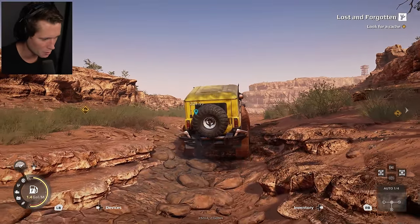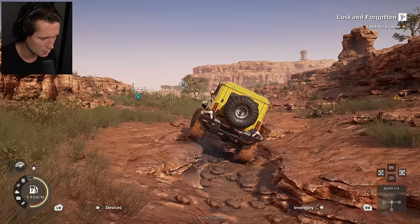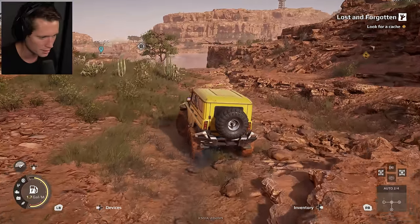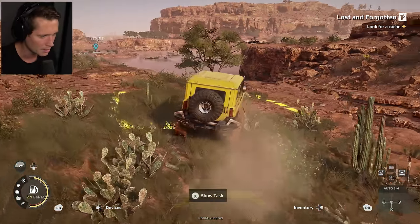I want to use the new one. I'm going to make that a priority. I'll probably grind it after this episode. I'm going to figure out whatever that mission we need to unlock the roof rack and the side racks is. Because if we have extra fuel on this thing, there's nothing that's stopping it.